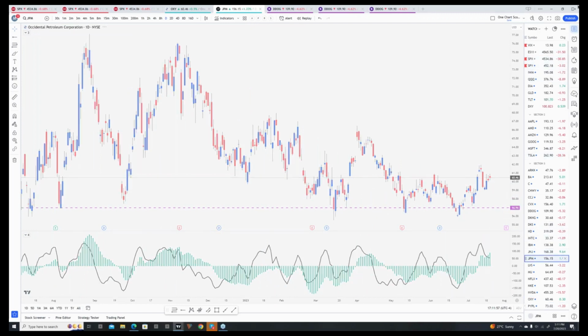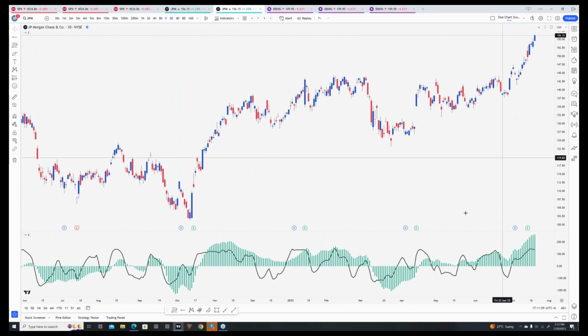JP Morgan, I've had a lot of success with this stock as well. Very similar here, okay? This is a daily chart. So what have I got here? What did I remember I said? Histogram is above zero. Scoop is in a position where it's a bit oversold. I'm interested. But also, what have I got? I've got a low made in the bottom left of my chart, and I've got a high made in the top right of my chart.